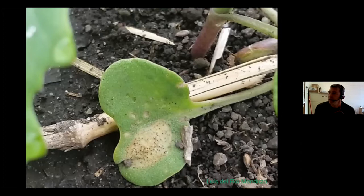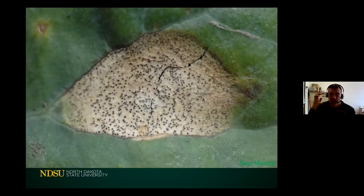All right, so as you're going through the season, this might be one of the first things you see. This is a cotyledon. From this point, the infection in the cotyledon can go into the stem itself. If you take a close look at that, you can see these fungal reproductive structures, and these will release another cycle of spores, but it's really the first one we care about.